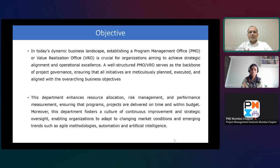In today's session, the objective is very compact. We have a large business landscape, the technology is evolving, the industries are evolving. Establishing the program management office or the value realization office becomes very critical because things have started moving from tactical to strategic, from very day to day to operational excellence. This particular team or department serves as the backbone of not just the project governance, but ensuring that all the project programs and initiatives are planned right, executed right, monitored right to achieve the business objectives.